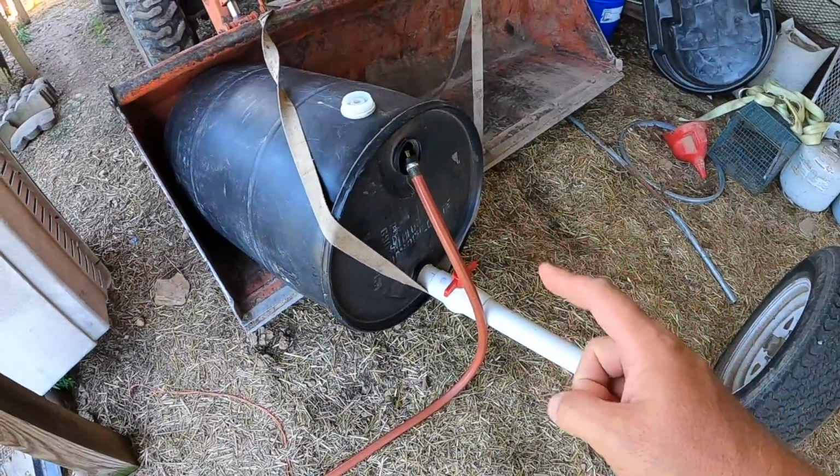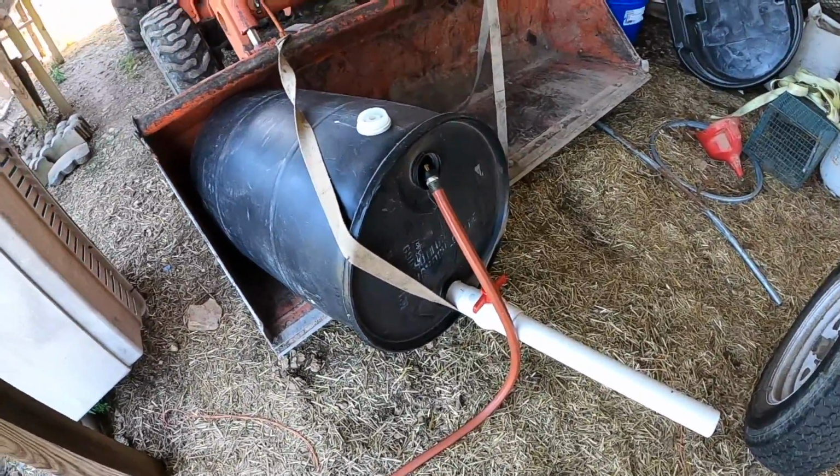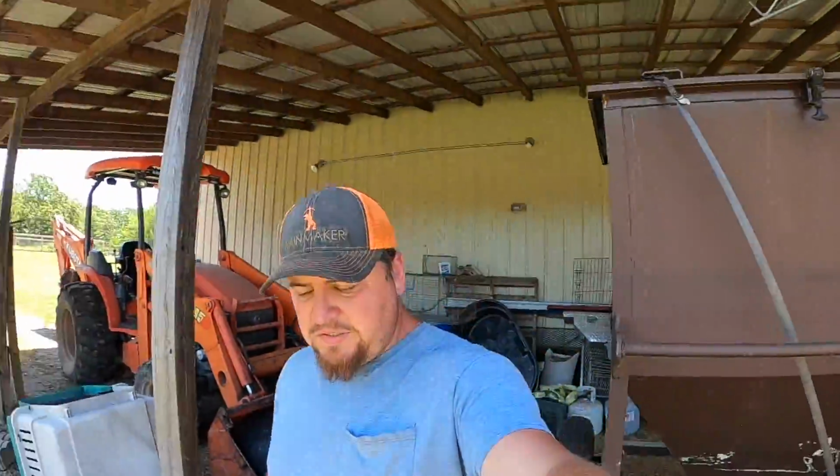Once I get this filled up, and it'll probably take 2 of these to fill their stock tank, we'll go down and start digging on the pond. But first things first, you've got to get them some water. And if you've been following the channel, you know I put the guttering system on the back of their little lean-to shelter, and it was working great. But when you have no rain, you have no rain, so you can't do anything about that.